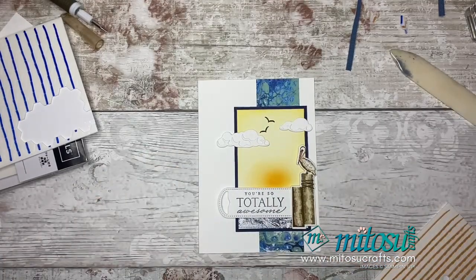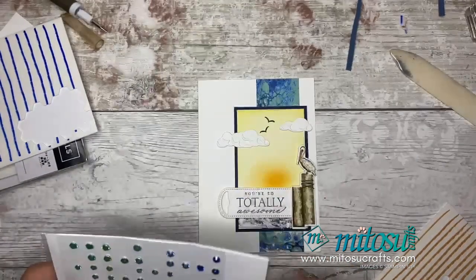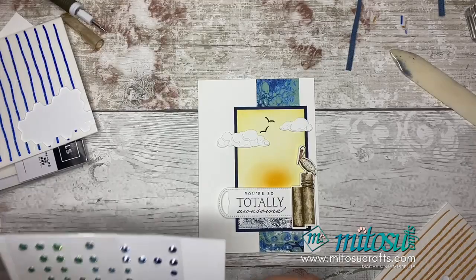Now, I do need to add some gems, actually. You can see I'm stalling on the ribbon because I really do not want to have to do it.